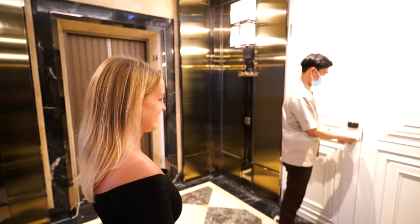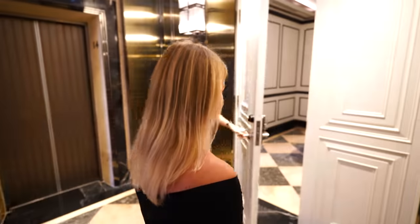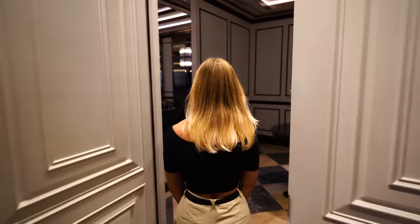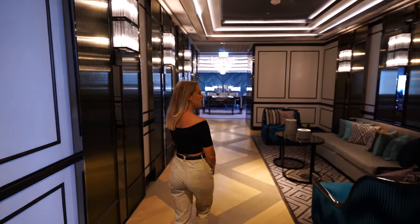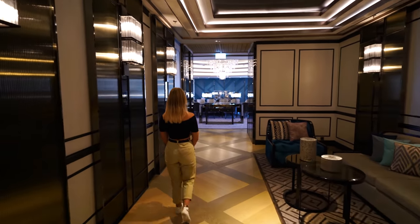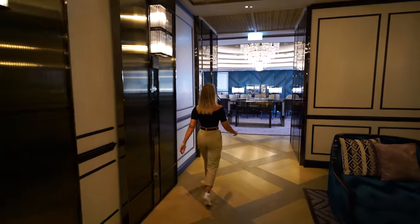So we are now on the 37th floor, and this is Khun Big. Khun Big is going to be our butler for today. Whoa! Wait, hold on.